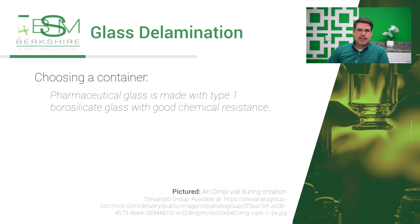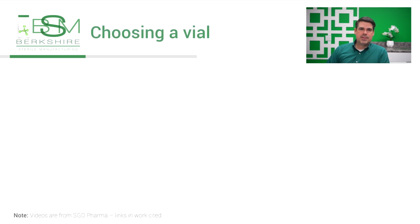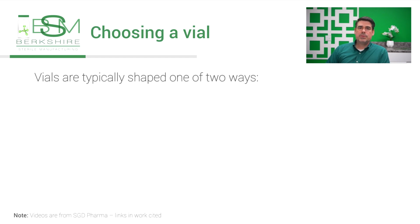High alkali content in glass can accelerate erosion, and high temperatures during the vial forming process can increase the risk of delamination. The manufacturer of the containers should have tight control over the temperatures that are used, and if the drug product formulation is corrosive, then it's best to test the formulation in that glass to ensure the container is suitable for the product. Another factor that will affect your decision is whether or not you decide to lyophilize your product. Vials are typically shaped in one of two ways.